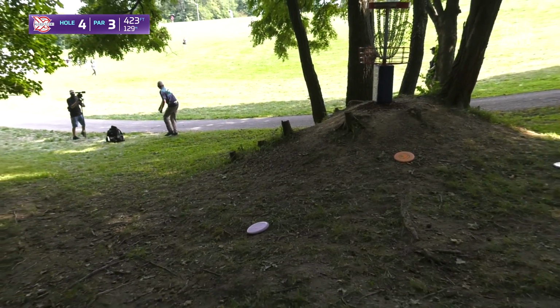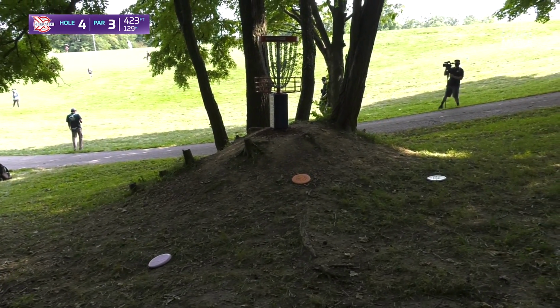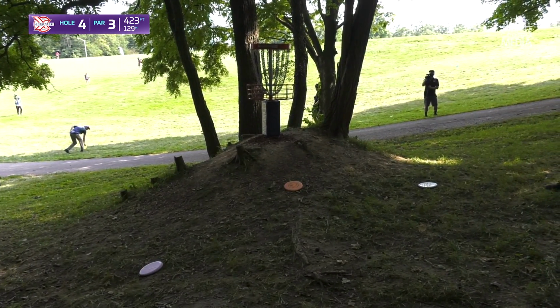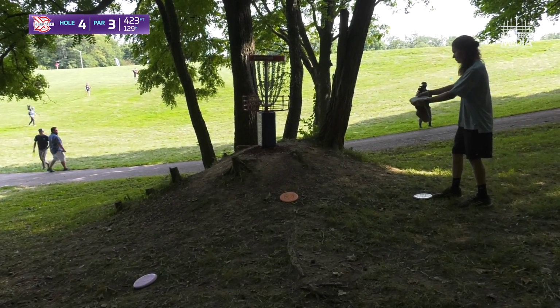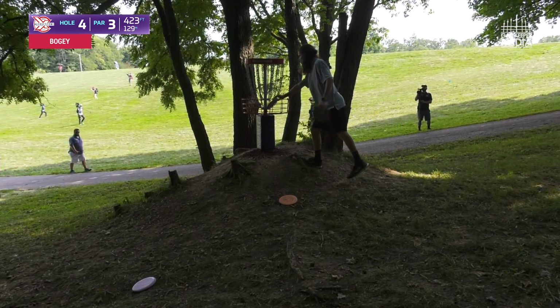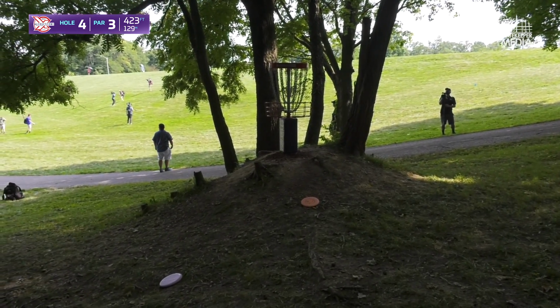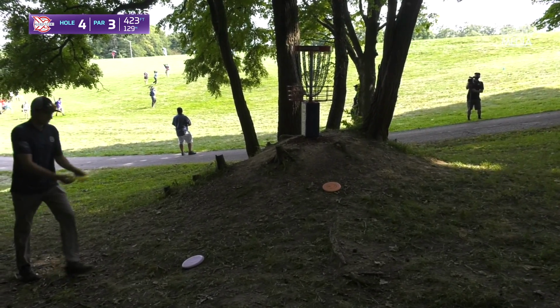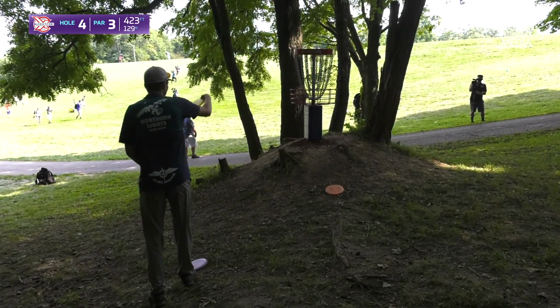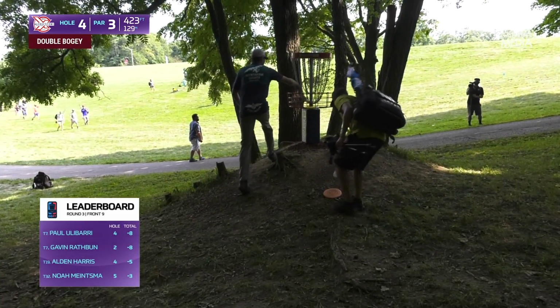And Noah off to a bit of a slow start here, going out of bounds on his second shot and missing the putt. And there's another bogey for Alden. It's just going to show you that not only is this hole very challenging off the tee, but some of the reactions you can get can cost you strokes just instantly.